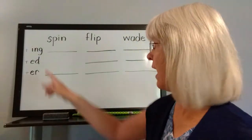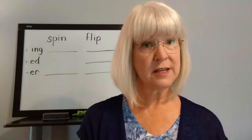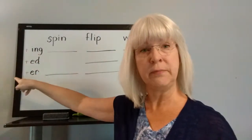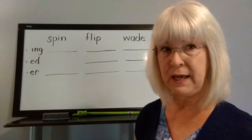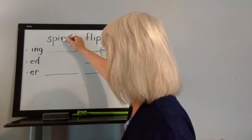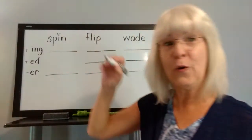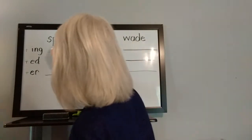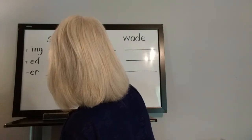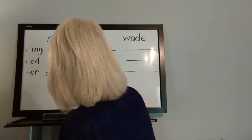So if you look on my board, I have 3 suffixes. All of them begin with vowels, so they could be tricky. Not necessarily, but they could be. So we have to be careful whenever we're adding a suffix that begins with a vowel. We're going to start with spin. If we add ing, what are we going to have to do? Well, let's look at it. It ends with one consonant and the vowel is short. So we say, spin has one N, but this is what's true. Spinning and spinner have 2. So we're going to put spinning with 2 N's, and spinner with 2 N's also.